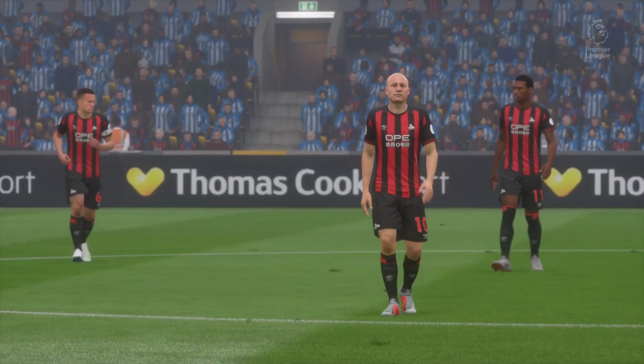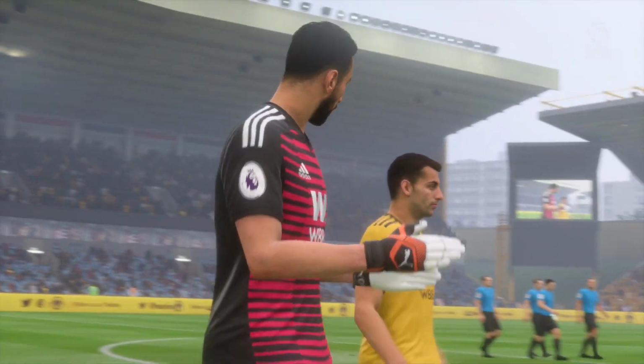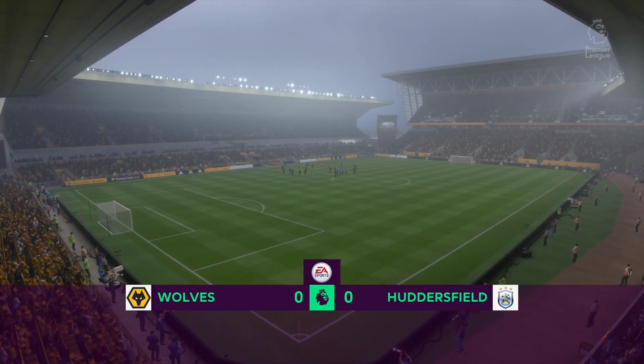Well, I think we both really respect the amount of effort that's gone into this first half, but whatever they've tried, both teams, it hasn't really come off. It hasn't. Surprised at that. A lack of quality from players that are actually better.